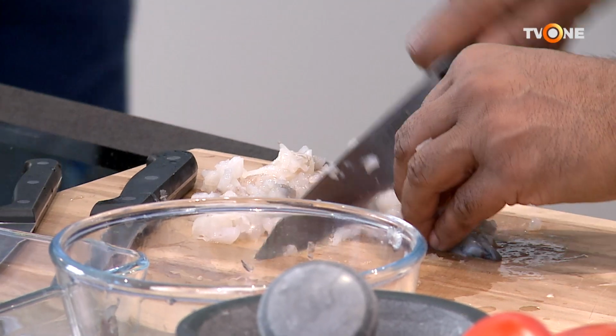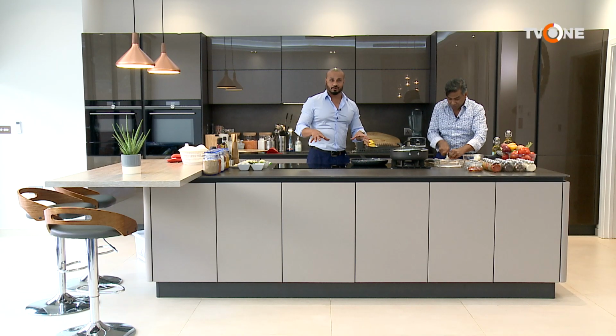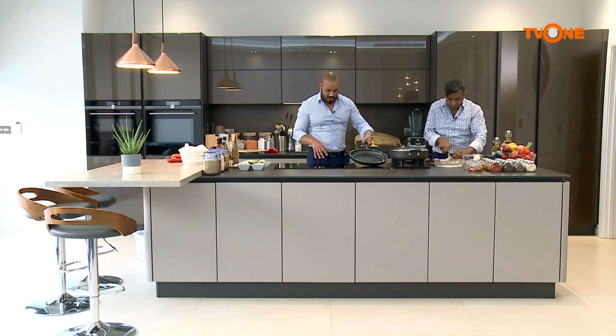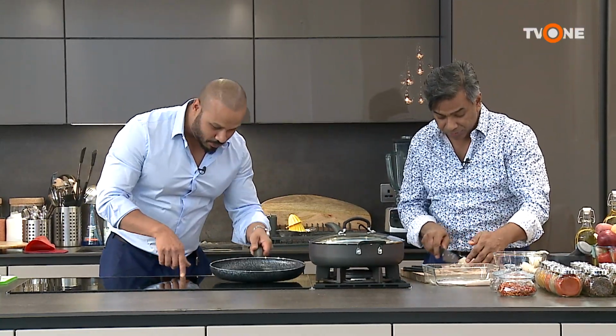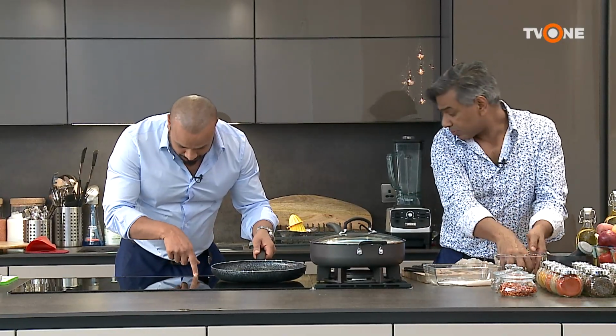By the way, this is an induction cooker, which some of us don't have at home, but it's slightly different. Anyway, look, this is a very smart cooker. Now, I guess I'm not very smart, or smart enough, I guess.